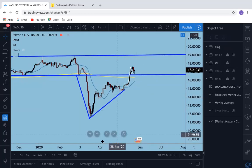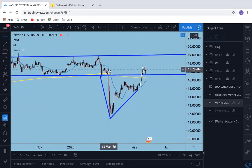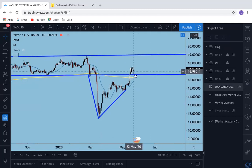But the thing about these calls is that if coronavirus has a second wave, because right now the Southern Hemisphere is going into flu season, which can mean it can spike again. If it has a second wave, it can potentially dump off the whole market. So if that doesn't happen, I think it's going to be very likely that we come up to $19 here.